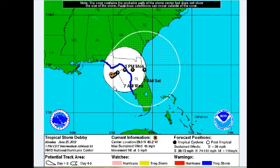Let's go on over. This is the current position of Debby right here. You can see 29.0 north, 85.2 west, and that was as of 1 p.m. Central Daylight Time. Max sustained winds right now at 45 miles per hour, and movement is northeast at 5 miles per hour. If you remember, the first time we did this storm track was all the way over this area, going directly west. And we talked about how it could totally change and go the other direction, and that's exactly what it's done. And, again, just kind of showing you the complications with forecasting hurricanes.